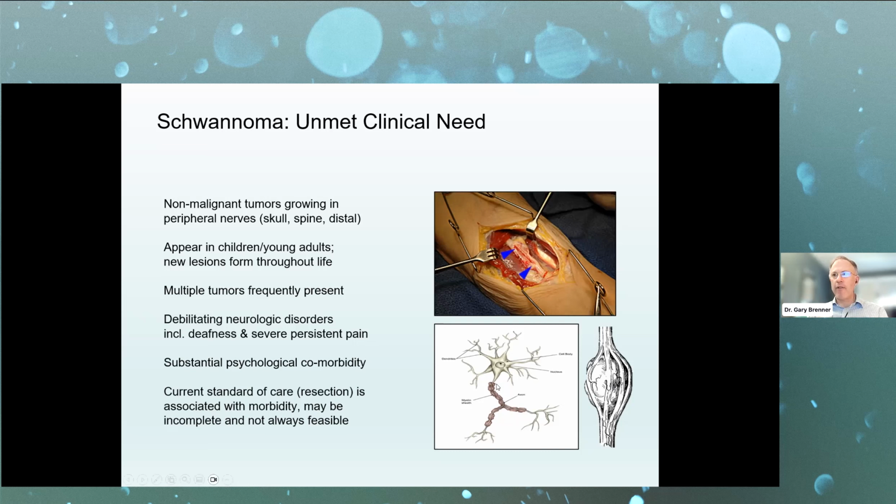They're growing from these cells that myelinate axons, called Schwann cells. And this is just a picture of a peripheral schwannoma associated with a peripheral nerve.